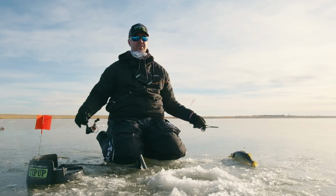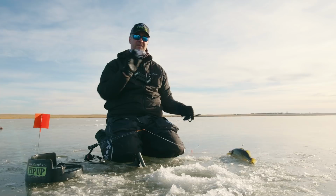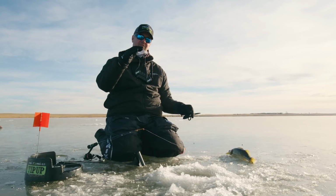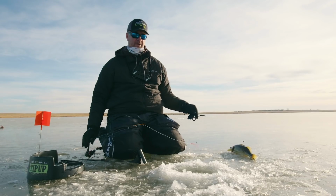This is a tuned up custom dead stick. It's got a real soft tip. As you might have seen as I was chasing down that flag, that rod tip was bent over a little bit. Fish was running line. Had no idea that I was about to set the hook.